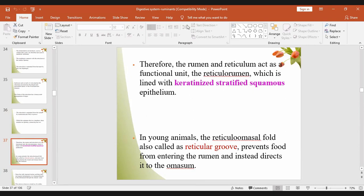Because you know, the animal eats a lot of corn, grasses, plant material, all kinds of leaves and those things. They are very hard, they may damage the stomach lining. So to avoid that, the rumen and reticulum are lined with keratinized, stratified squamous epithelium. In young animals, the reticular groove prevents food from entering the rumen and instead directs it to the abomasum. So you would have studied the ruminoreticular groove.